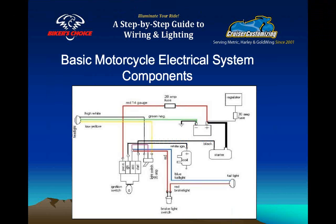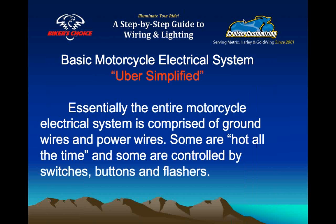This is basically a wiring diagram of an electrical system for a motorcycle. As you're going to see, we have the headlight over to the left. We've got the tail light to the right, and basically the battery is at the heart of the entire system. Now, the one thing I really like to point out here is we boil this down to the most basic you can possibly get. You basically have ground wires and power wires. Now, there are going to be flasher buttons and switches and stuff like that throughout the mix, but for the most part, you have those two types of wires.